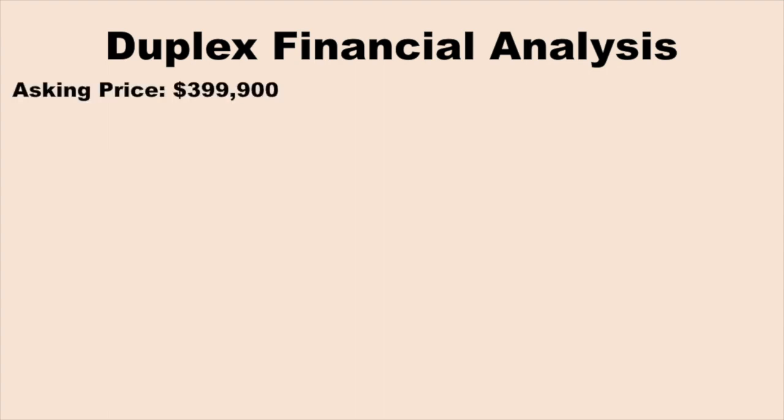Okay, let's get into the duplex financials to understand our expected cash flow. So the asking price was nearly $400,000, but we were able to get it down to $350,000. We did not want to go over this number, and the seller had the property on the market for about 70 days, which was very long for this time period. We did have to offer above other offers that were currently on the house, so it was not an easy negotiation.